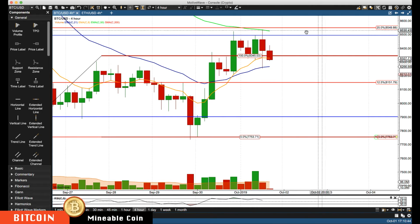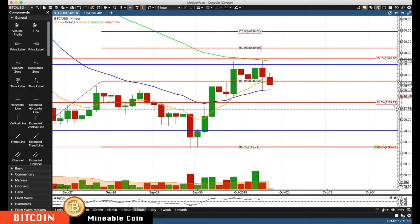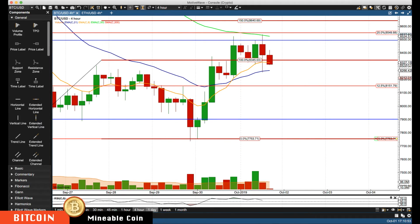To the upside, you can see how it smacked into the 50-period exponential moving average. Also, to the upside, nothing else has really changed on those levels. Let's take a look at that daily, though.